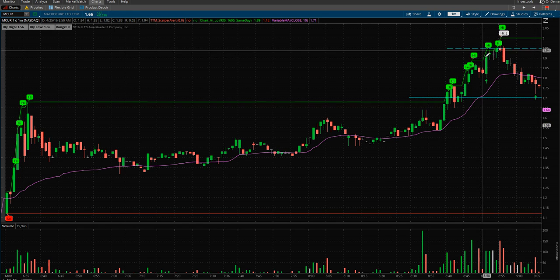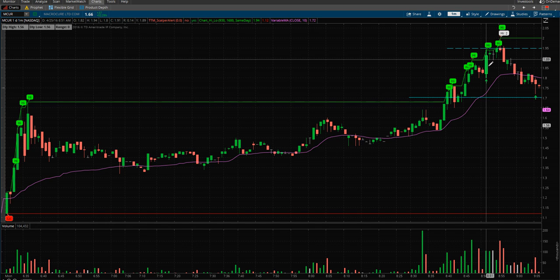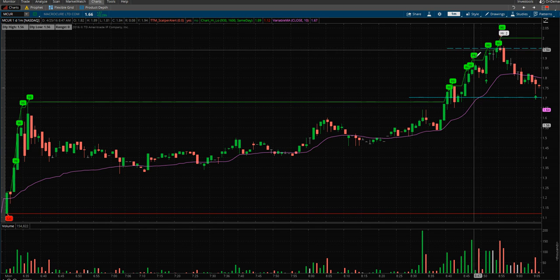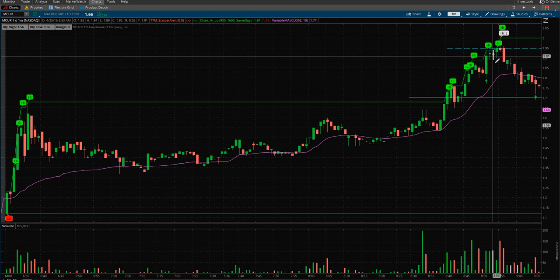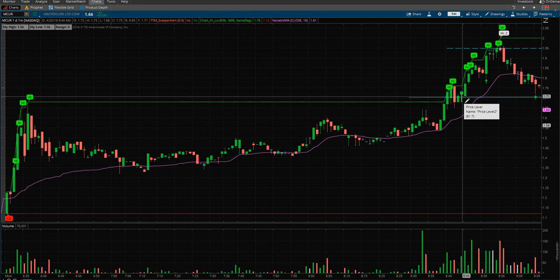It's going to go to 1.95, 2.12. This dotted blue line is 1.95. So yeah, it got to 1.95 and a little bit above. It got to 2 even. Didn't make it past 2, but it definitely got you a really nice 15% run right in here at least. That's a pretty nice return.